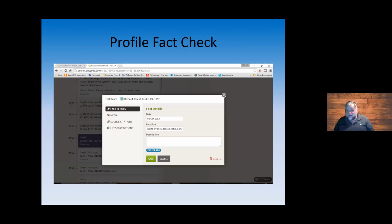So when you're entering in the facts, you give the information. Now, again, this is for his death. And so I know he died on October 2nd. And to see the way it's written there, day, month, year. It's a European way of doing things, but it is the way you want to do it in Ancestry.com or any genealogical research. And usually the month, you just use the 3 letters, and even for short months like June and July, you just use 3 letters. You put the location of where it happened.